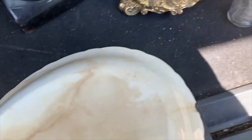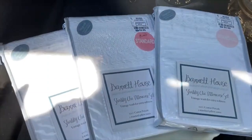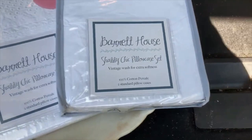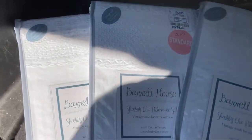And then I found in the same junk store three sets of 100% cotton pillowcases. These are the shabby chic pillowcase set that says vintage wash 100% cotton percale. I don't know about you guys, but I love 100% cotton percale sheets. I love the old vintage sheets. Just use those things all of the time. But these are so pretty and they have different patterns.